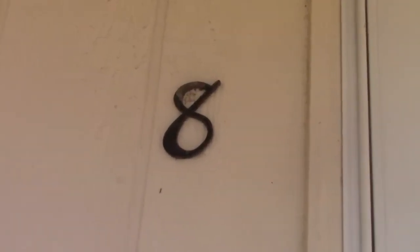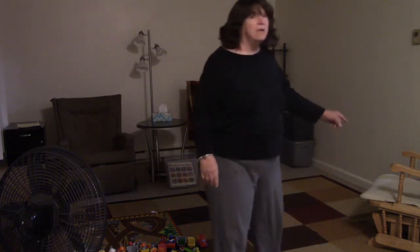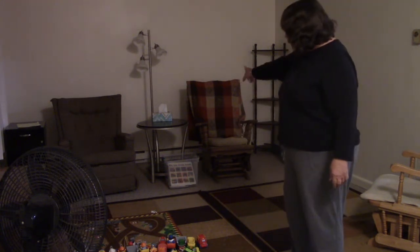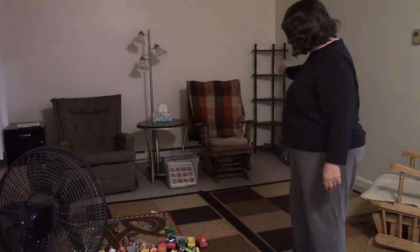Number 8. Okay friends, we're here. I am inside my apartment, and this is a large room that serves as both the living room and dining room. And if you look behind, you can see that I have a couple of old rocking chairs, and then over here I have another rocking chair. And right now that's all the furniture I have: the rocking chairs, a nice coffee table there, and a light, and a little corner shelf.